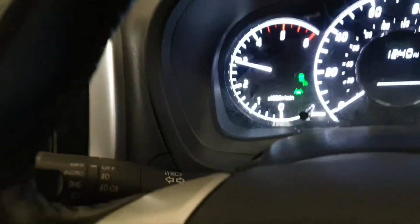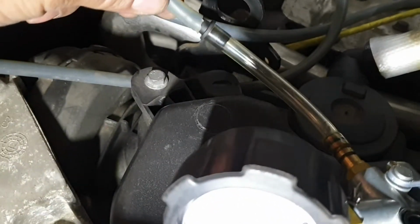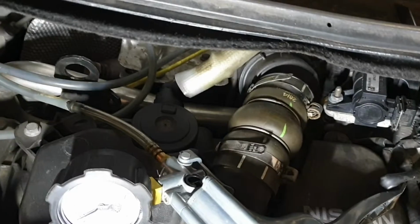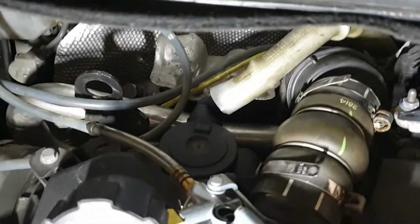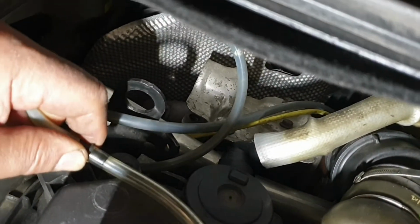As you can see, the engine RPM is at 3000 RPM, and this hose is from pre-diesel particulate filter, and you can see very little pressure. So it means that we have not got a problem in the exhaust flow. The exhaust flow is clear. Now I'm going to connect this one.